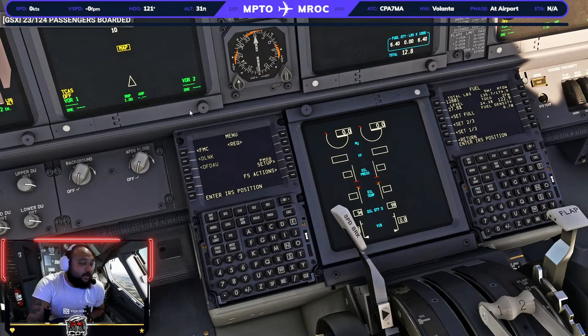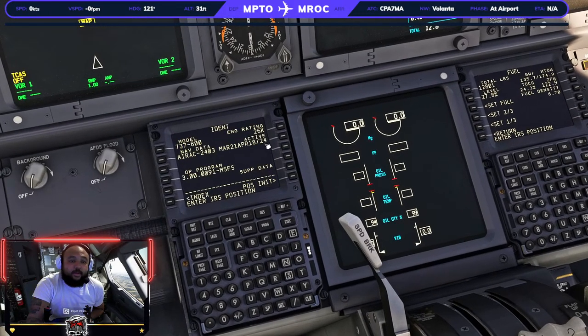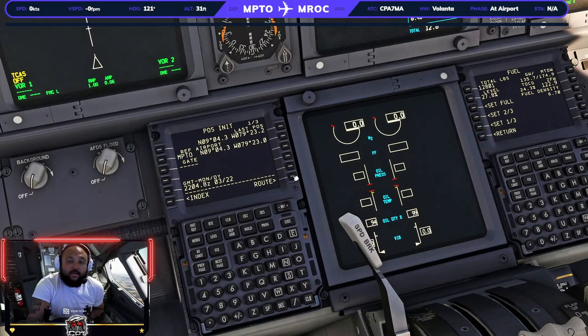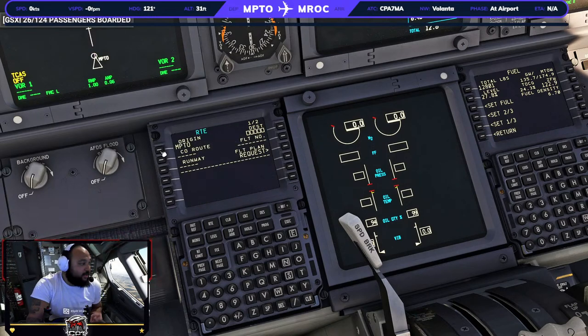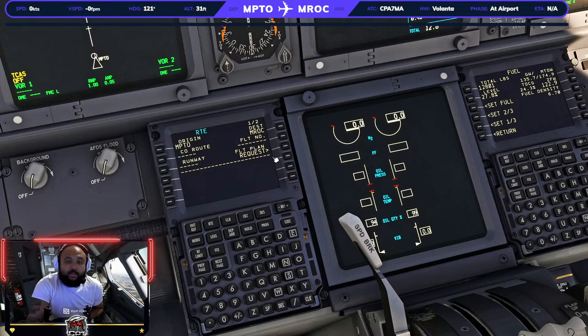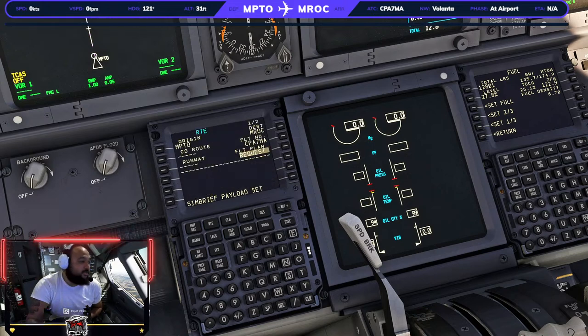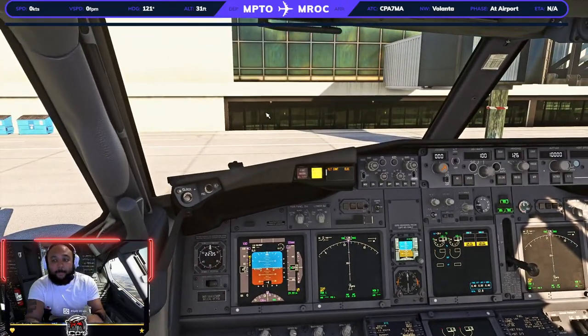Hey, Sam, what's up? How are you? Welcome, welcome. Hopefully all is well. Where are we? MPTO. Take that, drop it there. And then MPTO to MROC. Take this cool information, add the payload, and add the route. GSX will do that. How you been, Captain Sam? Hopefully all is well, good sir.